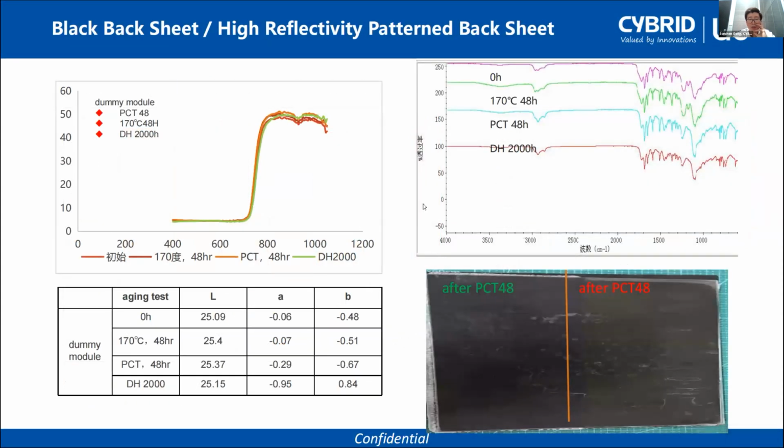People may wonder whether the higher reflection black version is stable or not. So we did a pressure cooker test and also a baking test at 170 degrees for 48 hours. Also we did a UV test. Then we measured the reflectivity curve like this. You see, there is not too much drop in the reflectivity of the backsheet. Then we also did the color difference check through these 3 aging tests for LAB, especially for L, because L means black and white, and it is quite stable for the aged modules.